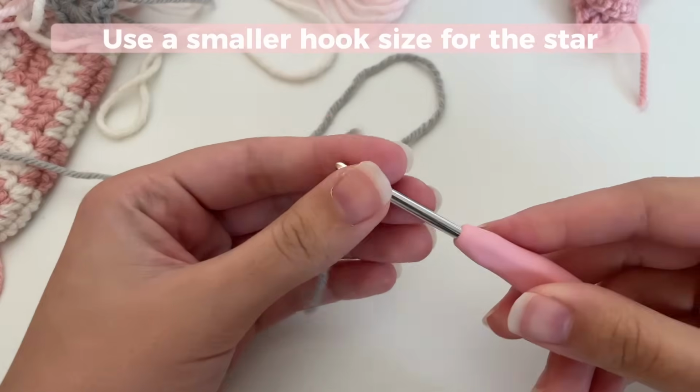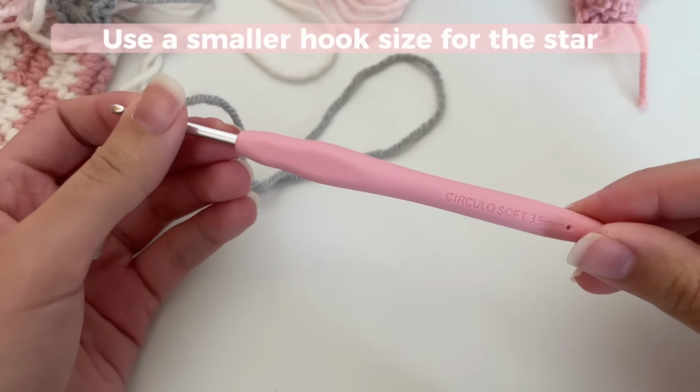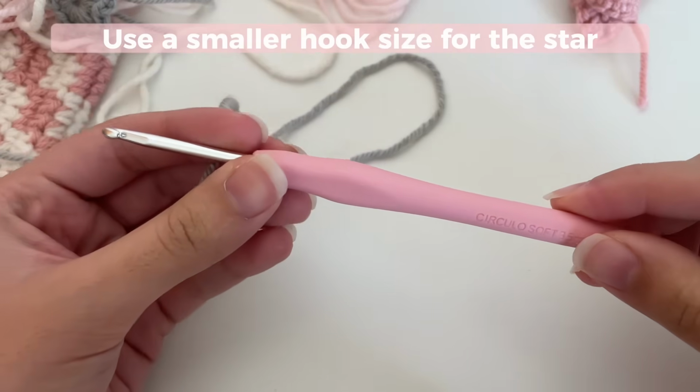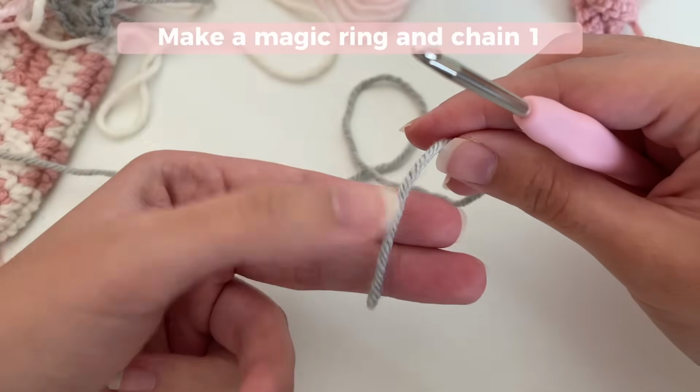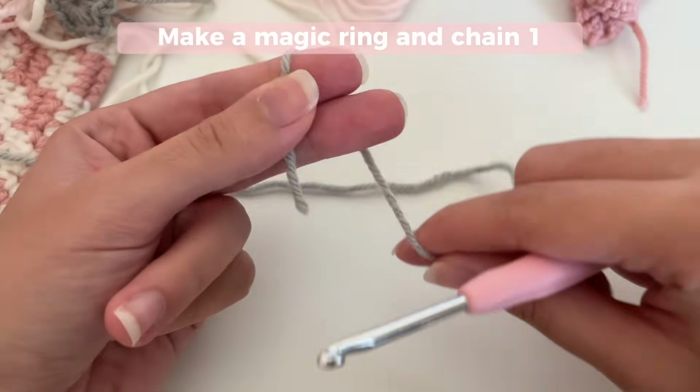Next, I'm going to show you how to make a small star. For this, I'm using a 3.5mm hook, so go ahead and just get a smaller size hook. I'm making a magic ring. I know this is tricky, but bear with me. So just hold on to it.